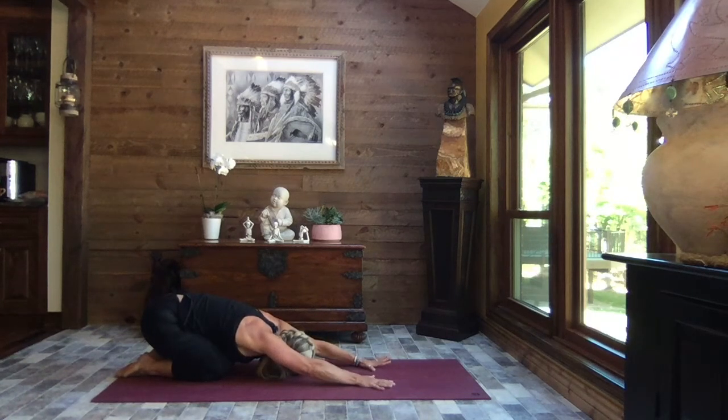So good counter stretch. Child's pose is just always a good place. Feels good. Great little quad stretch, great stretch for the hips, for the glutes, for that lower back. Nice range of motion for those shoulders, a good tension release for the neck. So always a good place to come to.